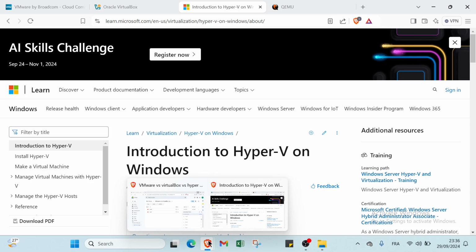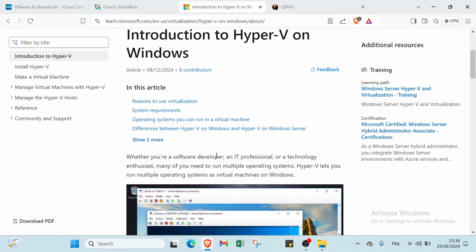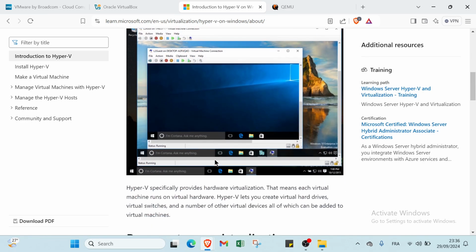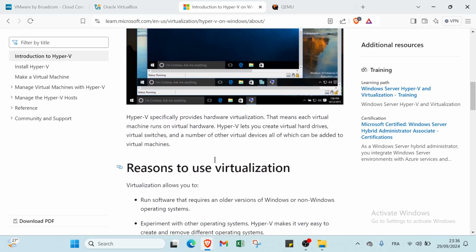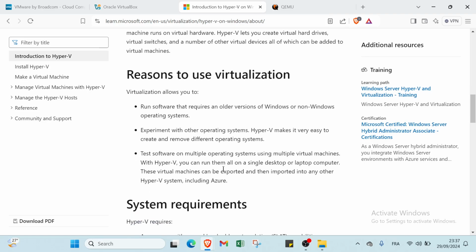Hyper-V offers features such as live migration, which allows virtual machines to move between hosts without downtime, and enhanced security options like shielded virtual machines. Additionally, it supports nested virtualization and containerization, making it ideal for both enterprise environments and development scenarios while providing scalability and high availability for demanding workloads.